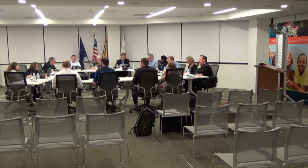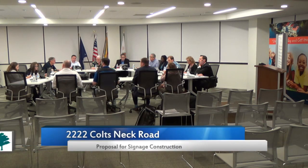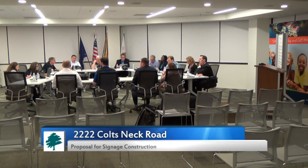The sign is one-sided. It's angled to face Colts Neck Road, more from the direction that you'll see it coming down from the north of Colts Neck Road. There will be an aluminum panel sign that's pin mounted, so it stands off the wall of the stone, and it will also include 5-inch high numbers for the address placement. The wall itself is stone veneer with CMU backup that will sit on a concrete footing.